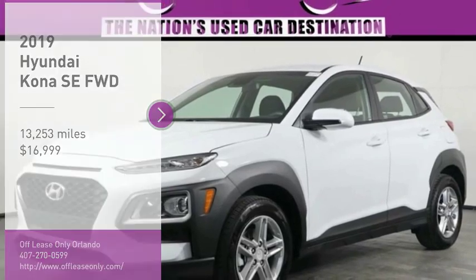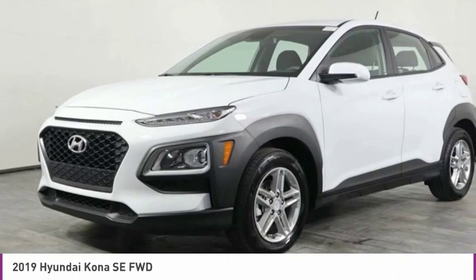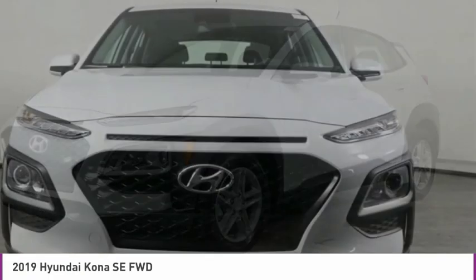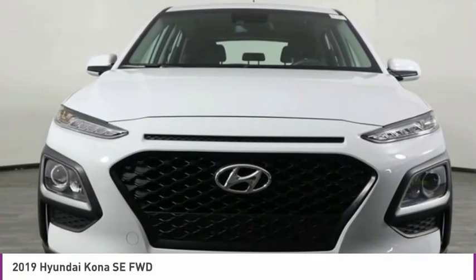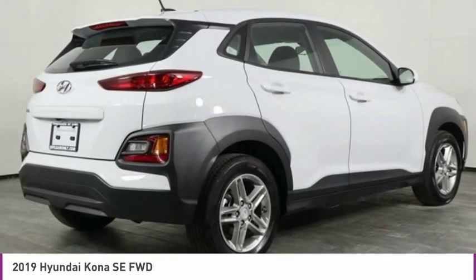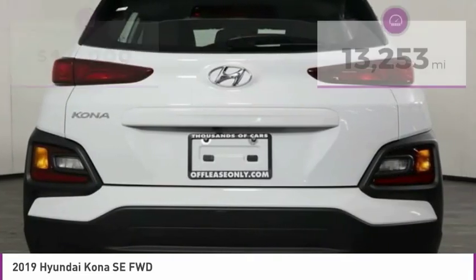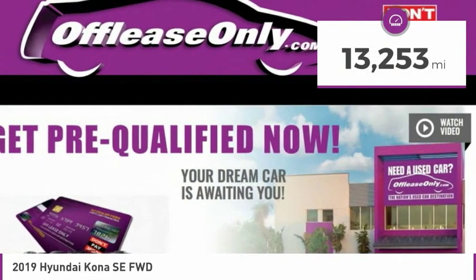Great choice today with the 2019 Kona. The Hyundai Kona provides a wide variety of functionality in a small SUV body. The energetic design is perfect for those looking to marry their adventurous side with their urban lifestyle and is priced below $20,000. This vehicle has less than 15,000 miles.